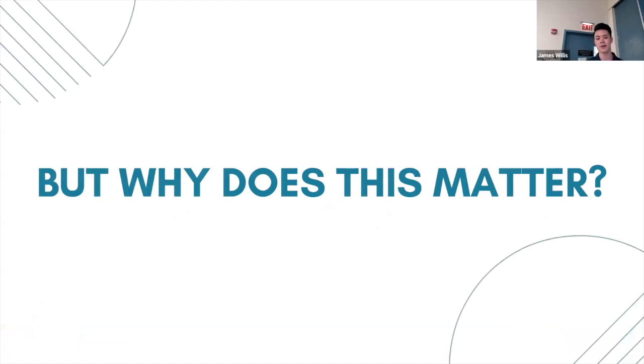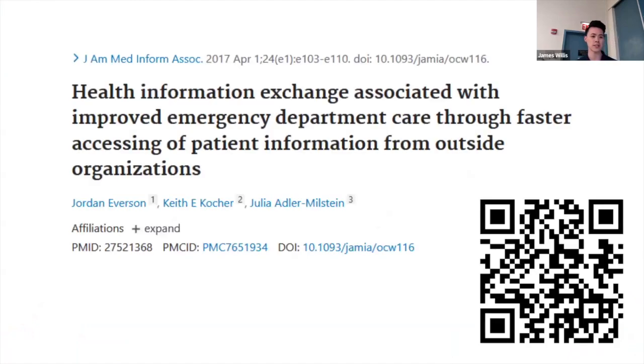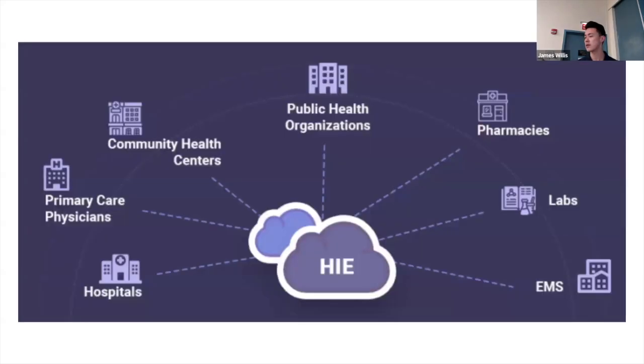So why does this matter? This was a study that looked at patients who came through the ED, about 2,000 patients who came through an ED in Michigan. And they looked at a health information exchange. So this is basically like a cloud or a centralized location where basic patient information would pass through, and it could then be redispersed to other sites, other locations easily.